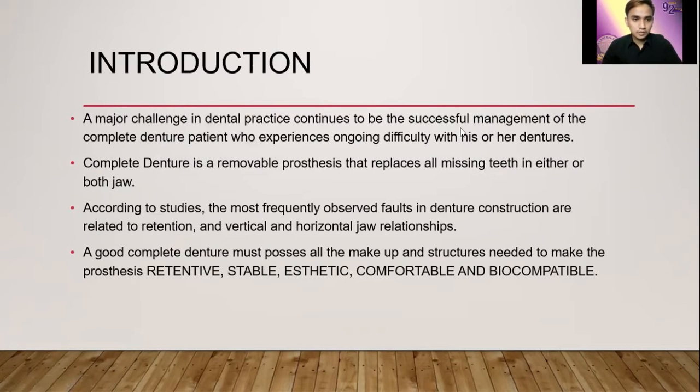For the introduction, the challenge in dental practice continues to be the successful management of the complete denture patient who experiences ongoing difficulty with her or his denture. What is a complete denture? A complete denture is a removable prosthesis that replaces all missing teeth in either or both jaws. According to the study, the most frequently observed faults in denture construction are related to retention and vertical and horizontal jaw relationship. We should know that a good complete denture must possess all the makeup and structures needed to make the prosthesis retentive, stable, aesthetic, comfortable, and biocompatible.